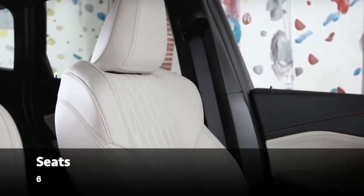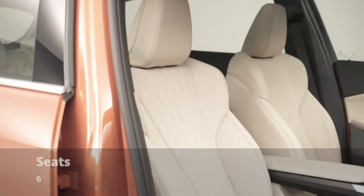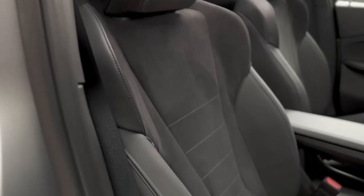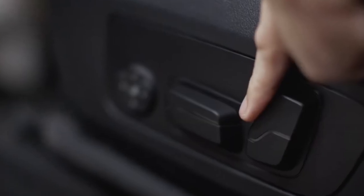These X1 seats are newly designed to make the drive as comfortable as possible for everyone, with 6-way electrical adjustment. There's also sport seat options that can be adjusted in 8 different ways.